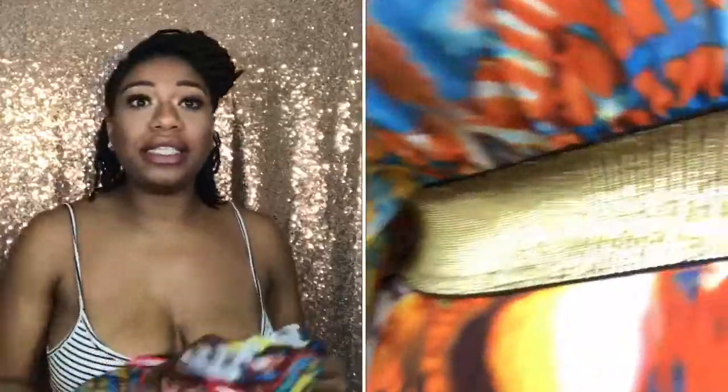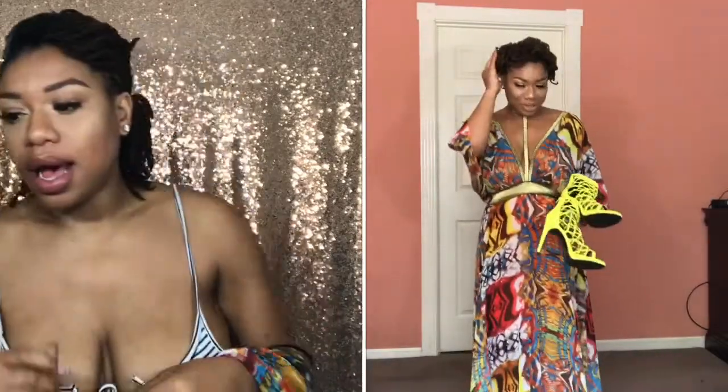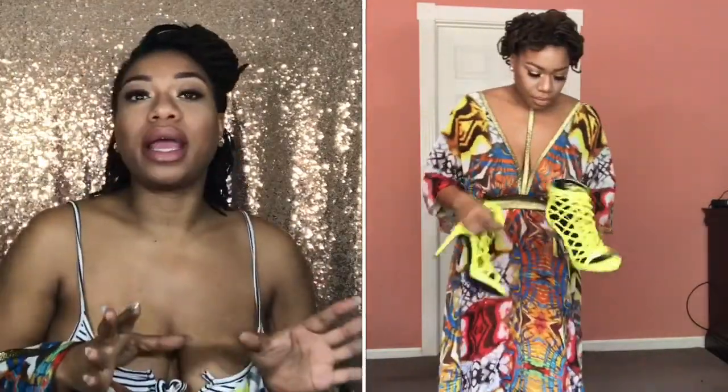Oh, the final piece in my haul was my birthday dress. This was a $50 dress, y'all. I went to It's Fashion. I was looking for some pink shoes to go with that pink dress I showed you guys earlier that I said I was gonna go clubbing in. And as I was walking, I bought the shoes and some accessories.